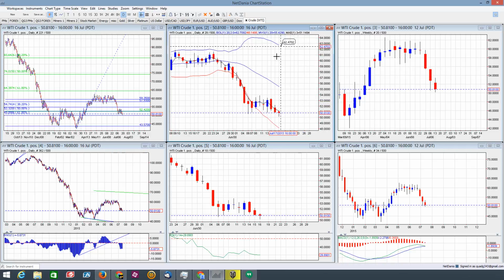The Bollinger Bands, everything's sloping to the downside. The market's continuing to close underneath the 3 EMA, but we're well above the lower Bollinger Bands. So still technically bearish in the short term while we're below that 3 EMA. A close above that 3 EMA, that black line there, would be a good indication that maybe our bottom is finished and our bounce is starting to take shape.